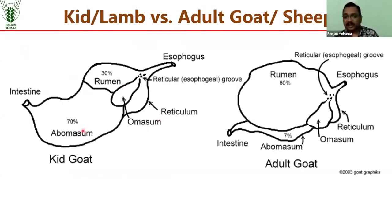In the kid, actually, the abomasum, or fourth chamber, is the only part that is mostly active. In the esophageal groove, milk will go past the omasum into the abomasum. But in the elder animal, above 4 months of age, the rumen is the most developed part, and here the ruminal mode of digestion is there. So in the lamb or kid stage, in the first 3 to 4 months of life, we have to give them good creep feed and good feed, so that the animal gets the most essential nutrients at this most functional time and will have a good growth rate.